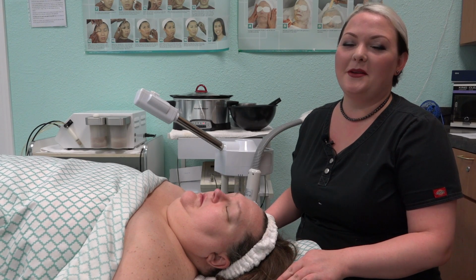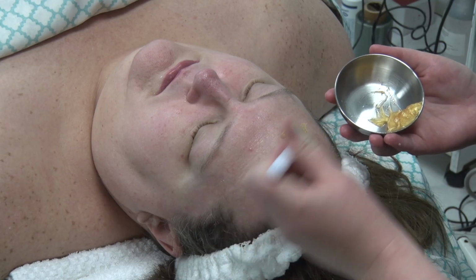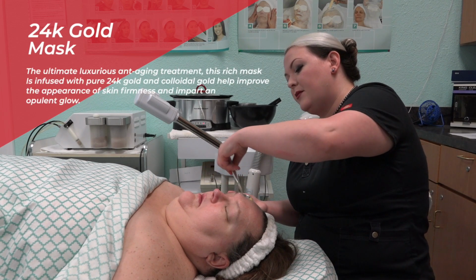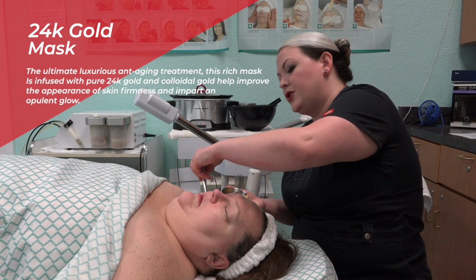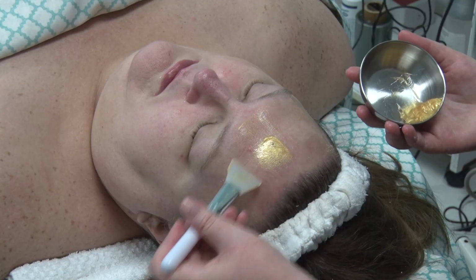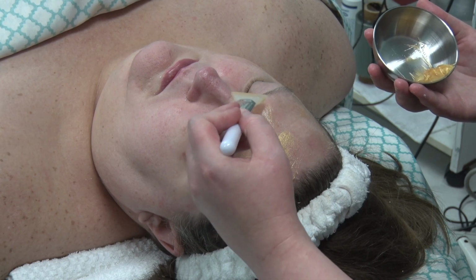And now my favorite part is the 24 karat gold mask. It is great for all skin types, including ones that are combination skin, fine lines and wrinkles, or acne-prone skin, aging skin. It has both moisturizing properties, cleansing properties, antibacterial properties, and some of my favorite moisturizers. It has collagen, squalane, allantoin. These are all great products for your skin and extremely hydrating. Not to mention, of course, the 24 karat gold, which helps brighten the complexion.